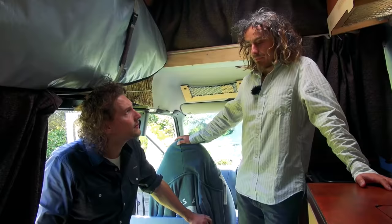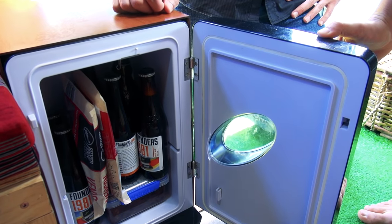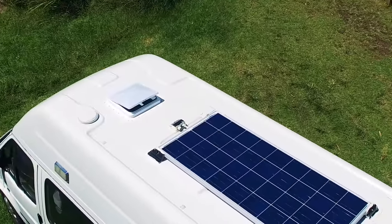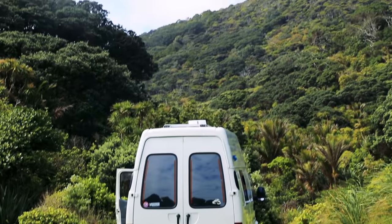So what about refrigeration? We've got a wee small fridge here, and it's enough for a couple of beers, some supplies and steak. And it's all powered by a solar panel. We've got a 120 watt solar panel and 3 batteries, which give you enough power to be off-grid for a while.